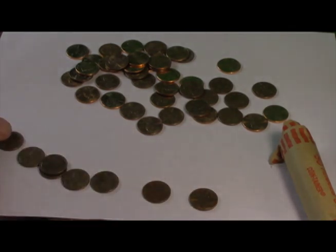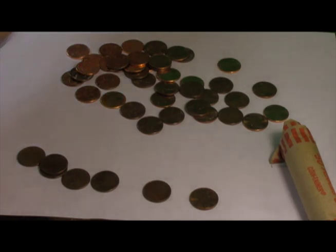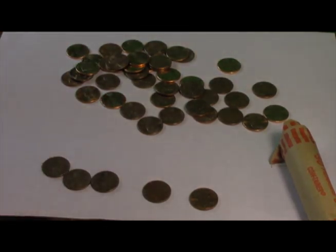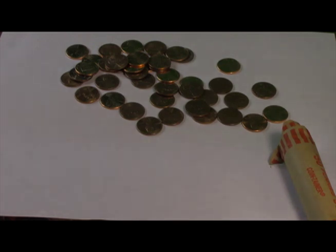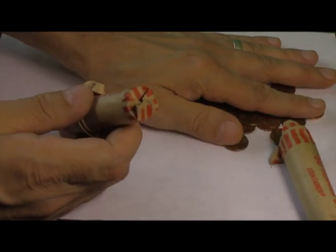We find a 69D. I don't know if that's a large date, but it might be. We'll pull it both sides. We got a 75, another 75, 78, 1980, 1981. Here's an 82 and an 83. So we are just hanging on to the 82s and 83s, like we said. Alright, last one for the first five.